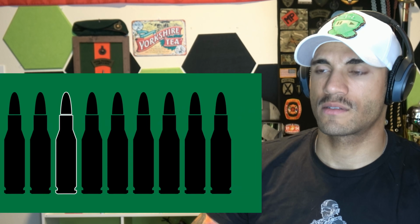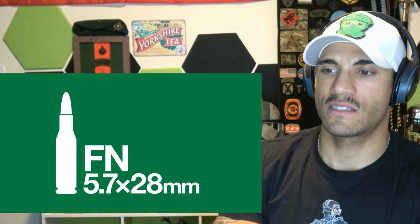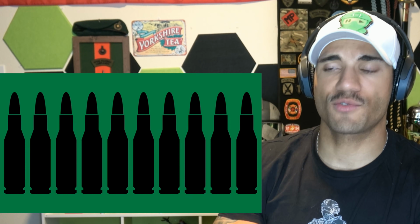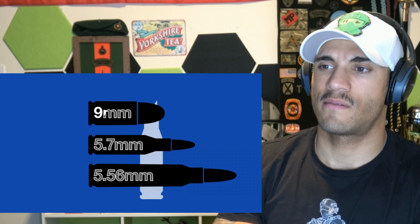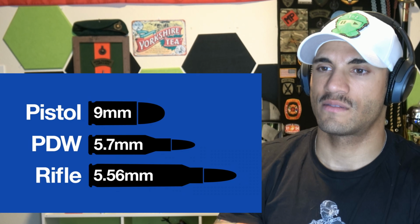However, despite all its high-tech features, the most interesting aspect is the cartridge it fires. The FN 5.7 by 28mm round, designed specifically for the weapon. It's a really neat little round. Unlike typical pistol cartridges with squat form and rounded tip, this new caliber resembles a miniature rifle round, with spitzer point and a higher relative charge.